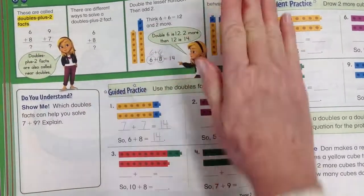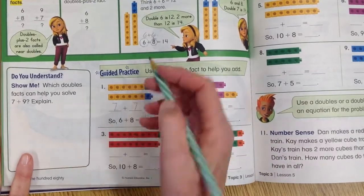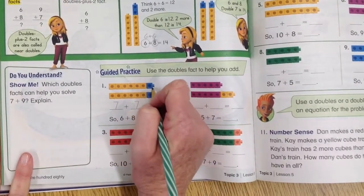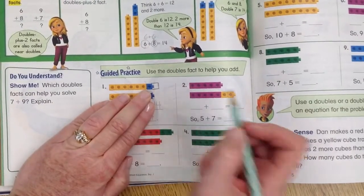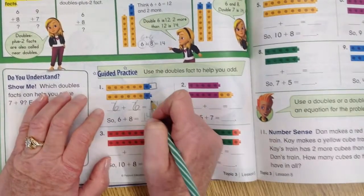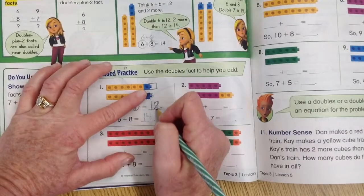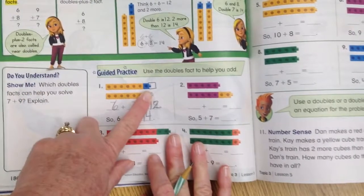So this is another way to do it, and we're going to go ahead and skip over that for right now. So number 1 tells us we have 6 plus 6. Instead of having this extra blue one here, I'm going to add it over here. So now we have 1, 2, 3, 4, 5, 6, 7, 8 plus 6. So I'm going to say 6 plus 6 is 12. And then I'm going to add these 2 more, 1, 2, to that 12. So 13, 14. So 6 plus 8 is 14.